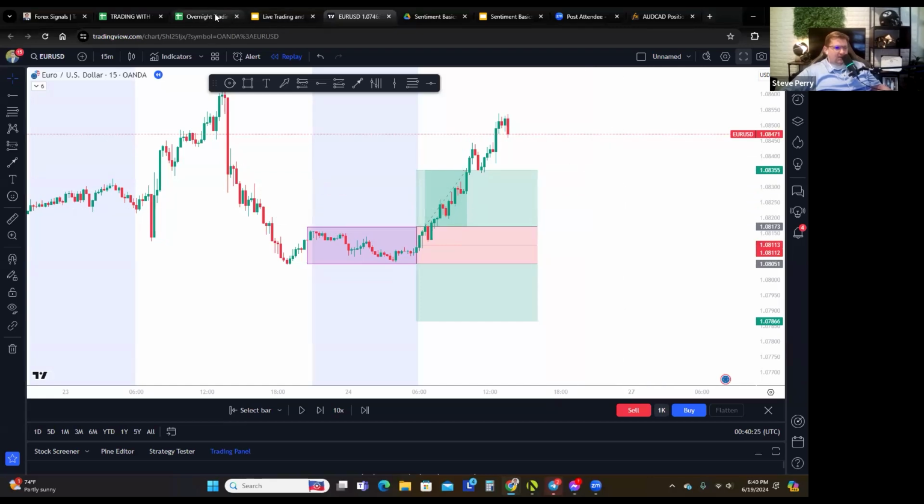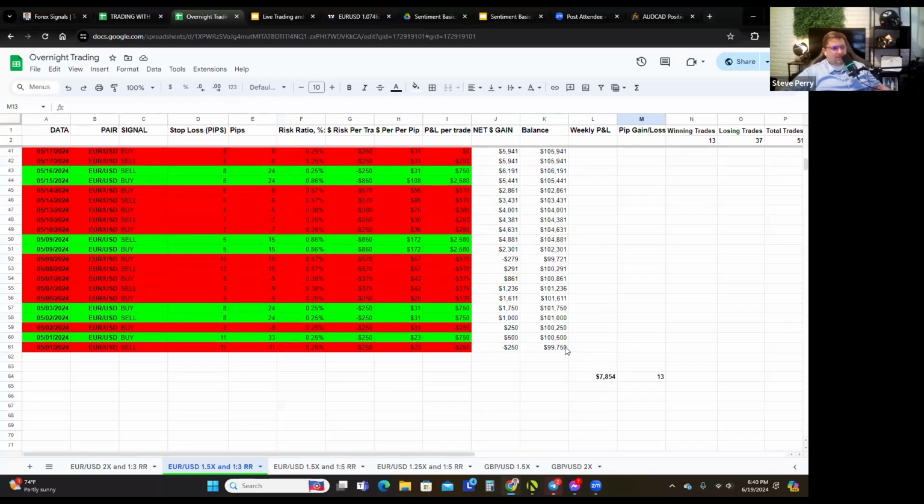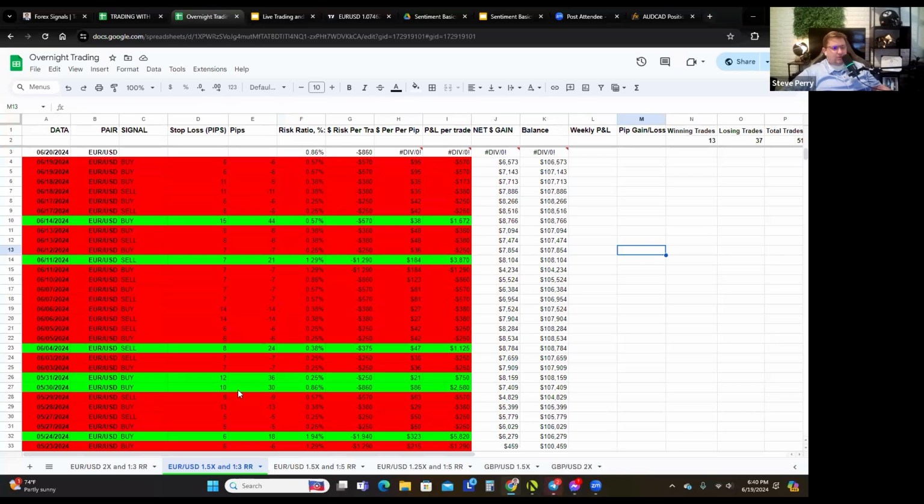Okay, so let me show you guys in the journal here. I've done some back testing. So this is my current journal. This is what I'm using to not back test, but to forward test. So as I trade, I put in results. This is what I've been putting in. And so far it's been pretty good. So this is 1 to 3 RR on the euro dollar at a 1.5 multiplier each night on the risk management.